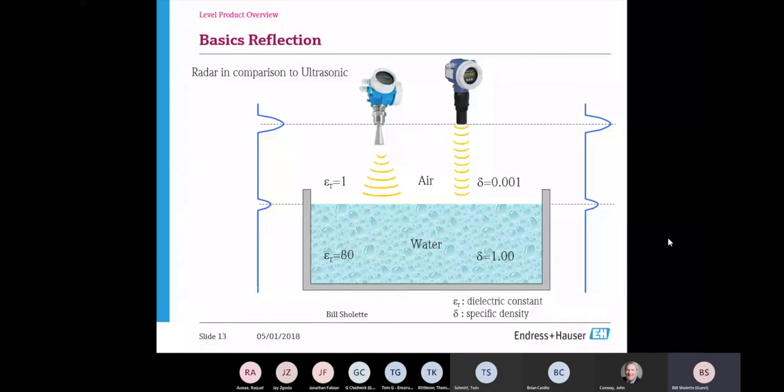Everything in the universe has a dielectric constant. A vacuum is one, and everything else is above that. Water, in this case, is very high on the dielectric scale. It's around 80. So when we send a microwave pulse out to hit that and get back again, we get pretty much all our energy back. It's a very easy reflection to make. The lines on the side are what we call an envelope curve. The first pulse is the launch, and then the second pulse is the reflection from the surface, in this case, of the water.